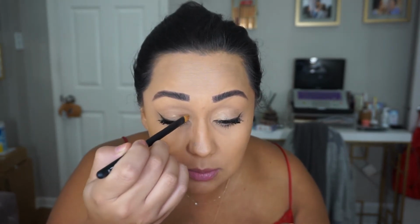Alright guys, so the other thing I'm going to do is take a little bit of this foundation, my Sheer Glow, and just kind of highlight and bring some light into this inner corner. You don't have to do this. This is just something that I want to do for today, just to, again, make me look less tired.